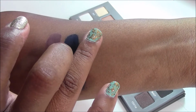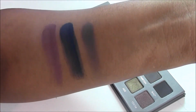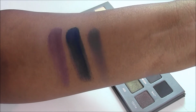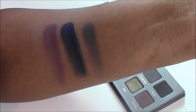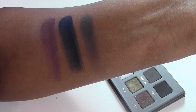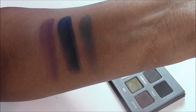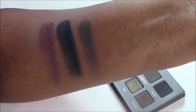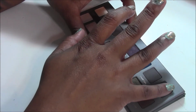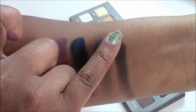So now I'm going to swatch charcoal. And that is charcoal swatched right there. Really beautiful. And on my skin tone, maybe because it's next to the navy, I don't know, but it's kind of, to me, a blue gray. And then last but not least, at the top, we have black.